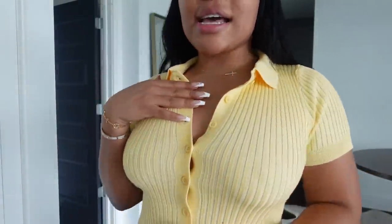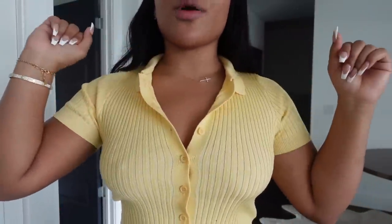I've been really into polos, and I really love that this has multiple buttons on here. So if I wanted to be more covered, I could definitely button it all the way, but it's not giving that. And I just opened it up halfway through.